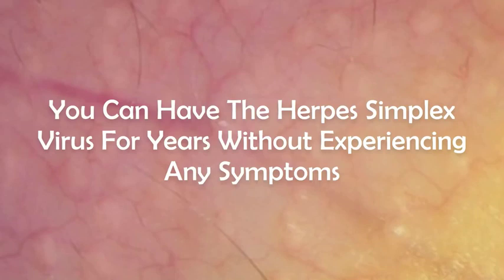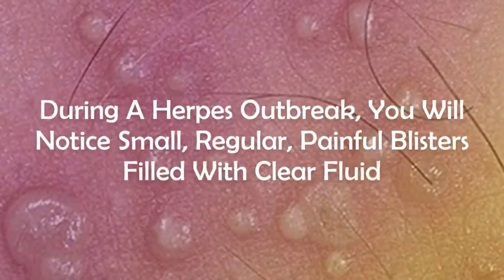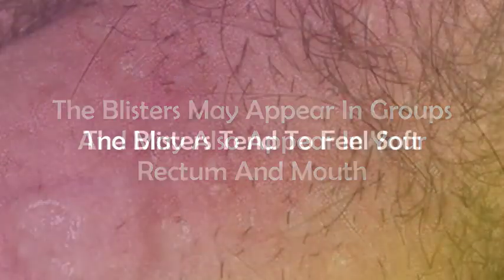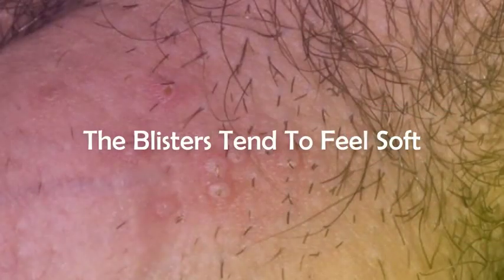Genital herpes. You can have the herpes simplex virus for years without experiencing any symptoms. During a herpes outbreak, you will notice small, regular, painful blisters filled with clear fluid. The blisters may appear in groups and may also appear in your rectum and mouth. The blisters tend to feel soft.